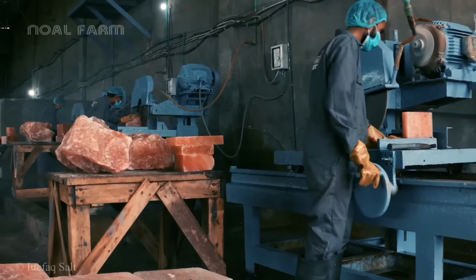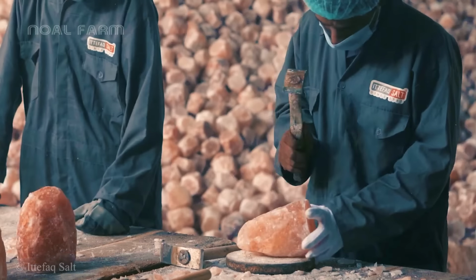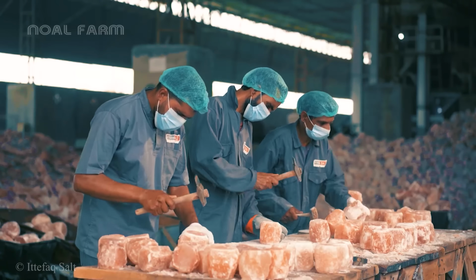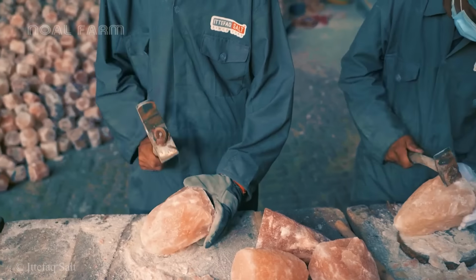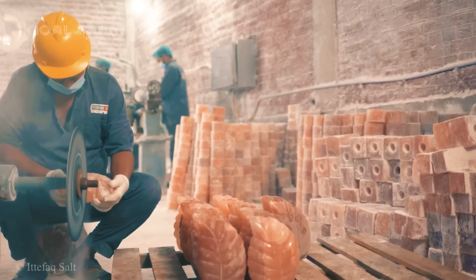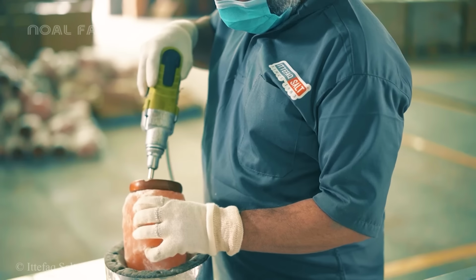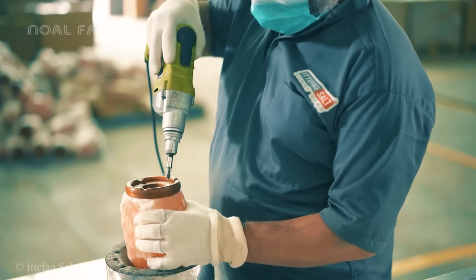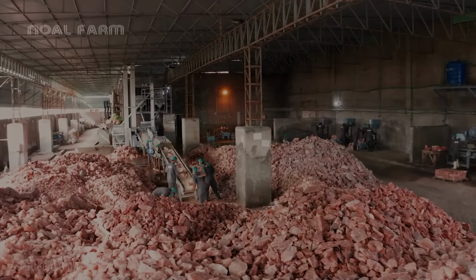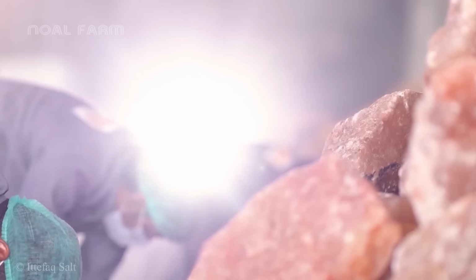One of the most prominent products of pink salt is the salt lamp, known for its thousands of different benefits. To create the unique shapes of salt lamps, skilled craftsmen carve the salt blocks into cylindrical and spherical forms, which involves cutting, grinding, and drilling holes to place the light bulb inside. Additionally, pink salt is processed into a premium culinary seasoning.